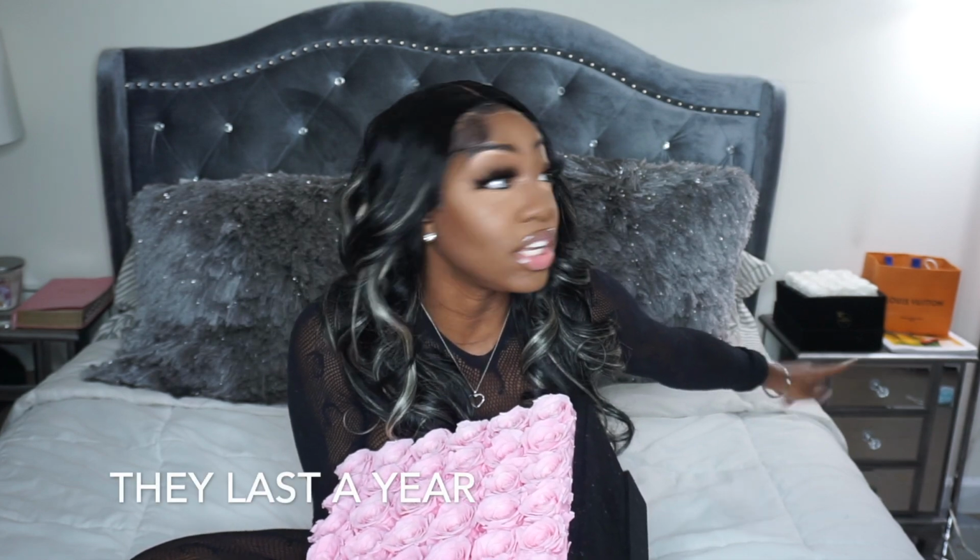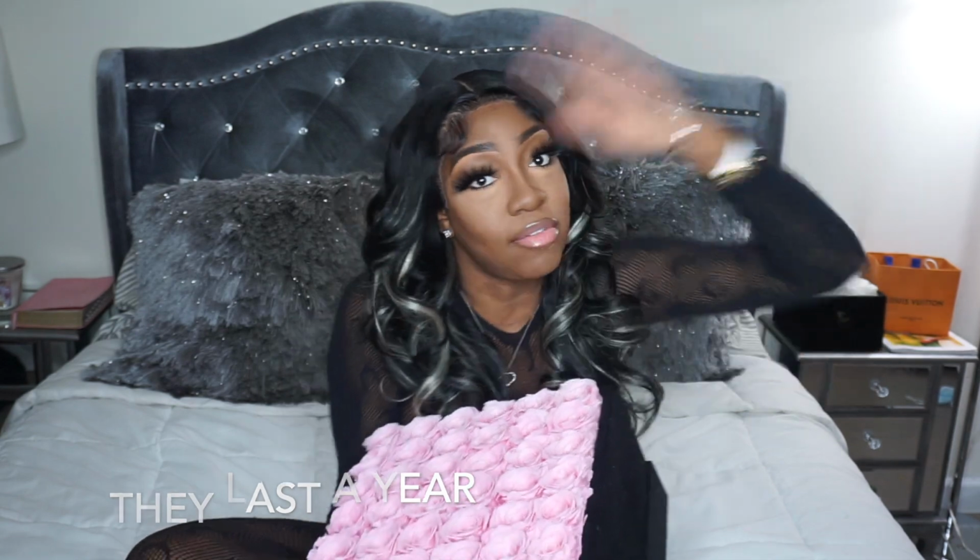I got those like literally before I moved here. So that's a long time. You know what I'm saying? A long time to still have flowers that still look good. And like I said, those dropped a couple times too, face flat, and they still be holding up. The petals don't be falling off and all sorts of crazy. They last a really, really long time.